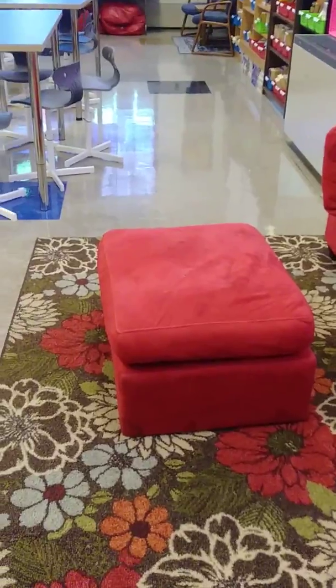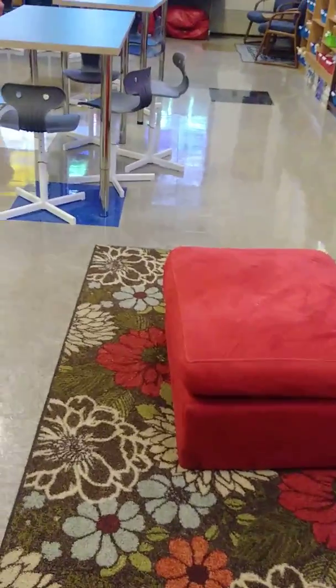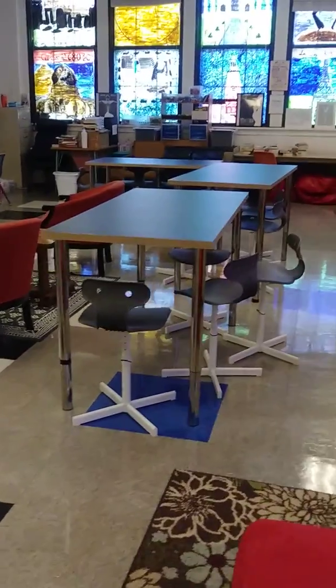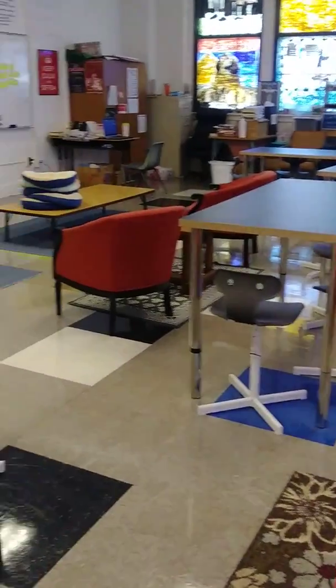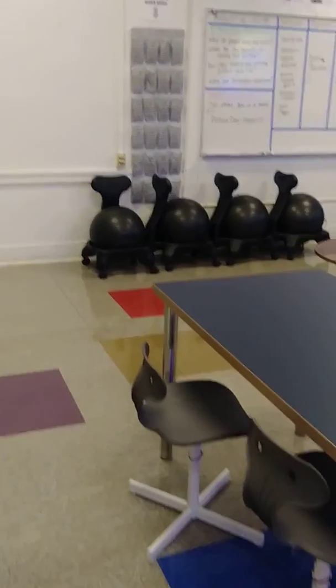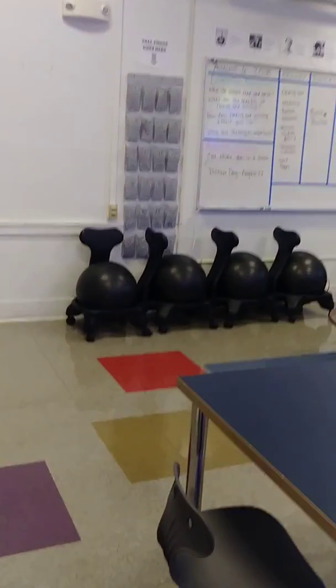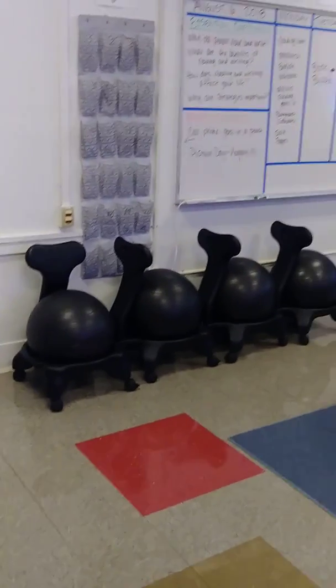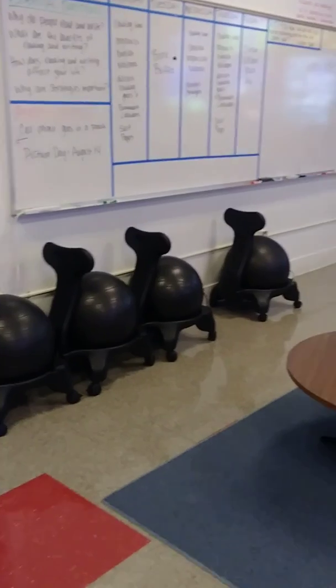The rug was a gift from a teacher friend here in the building. She didn't need it anymore. These tables and chairs were from a teacher who'd gotten these last year, and she was leaving, and I jumped on those pretty quickly because I wanted to get rid of desks and have more open, flexible seating. The yoga balls and chairs were also a gift from a friend in the building who wasn't using them anymore.